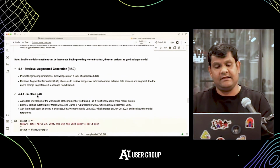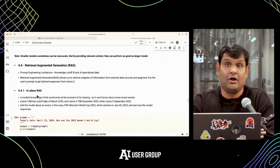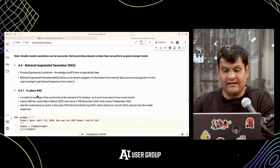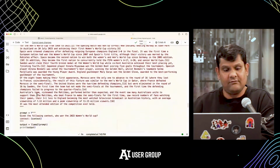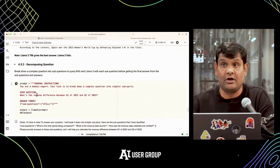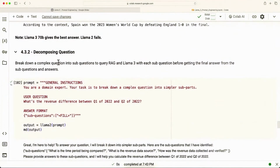The next one is RAG. I think David spoke a lot more about RAG than I can cover in the amount of time that we have. But he did speak about one relevant topic that I want to demonstrate, as to how to do what he was talking about, as well as one of the techniques. So this is decomposition of questions. How do you break down a complex problem that you're trying to solve using RAG and Llama 3, right?